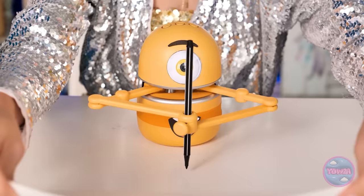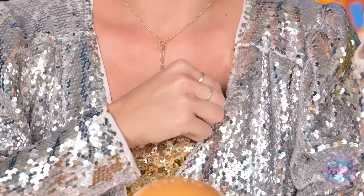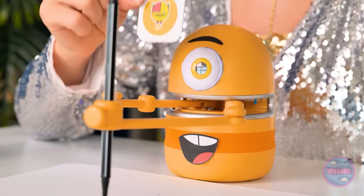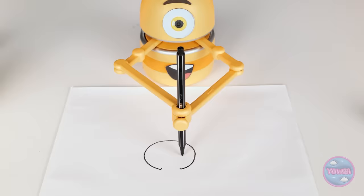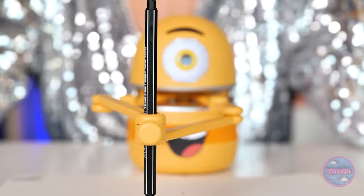Am I seeing what I think I am? Yep, he's pretty awesome. I know. Now draw away, little guy. But since every artist needs a little inspo, here's yours. Think you can handle a little kitty? No problem. You can always depend on this thing to make the perfect circle. Recognize this thing yet? Just give him a minute. He'll get there. Look at all those perfect lines.